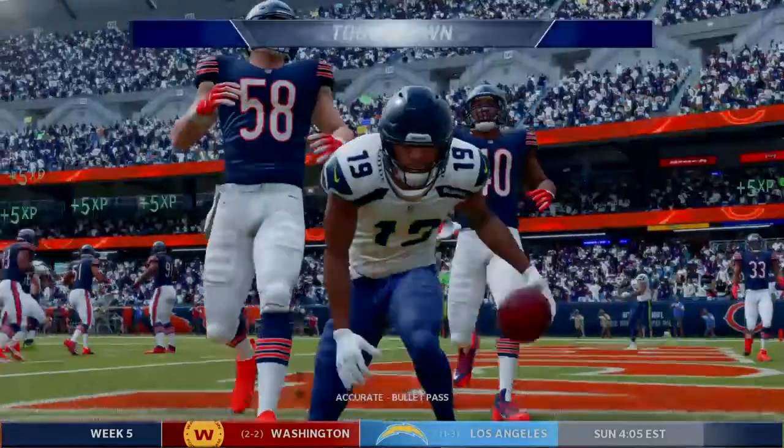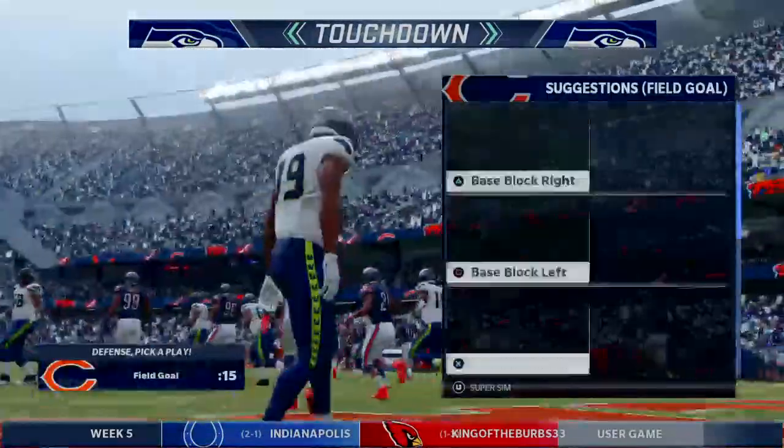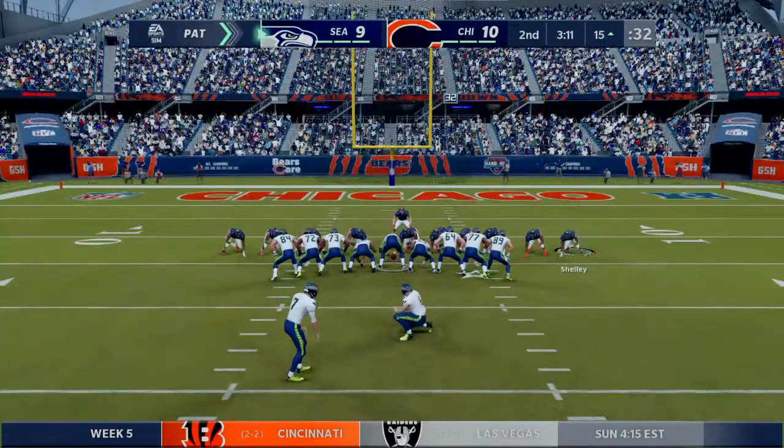And he's got it. Caught in the end zone for the Seahawk touchdown. Complete to number 19. From 3 yards out. And the Seahawks just an extra point away from tying this thing up.